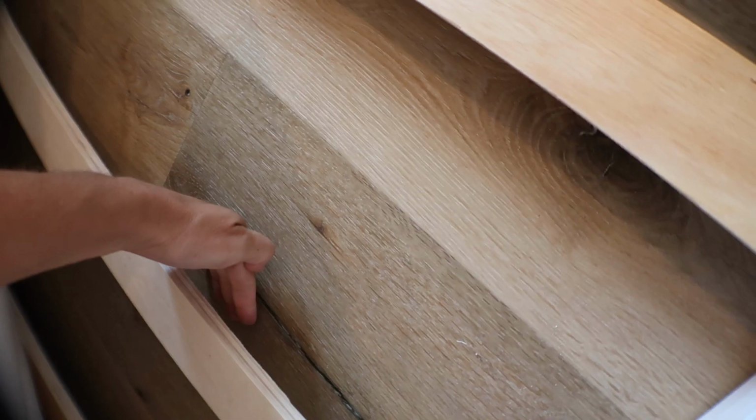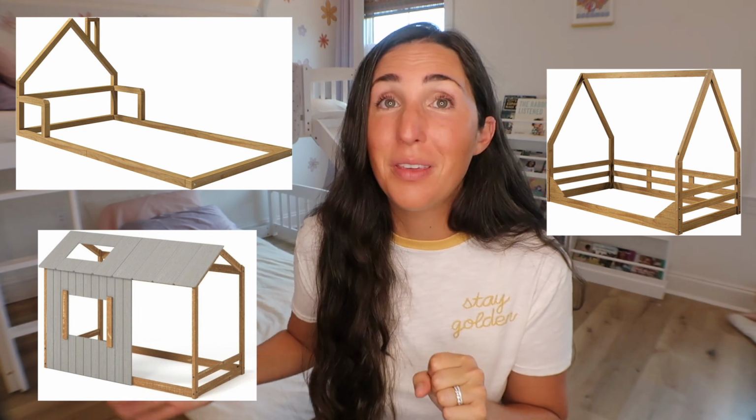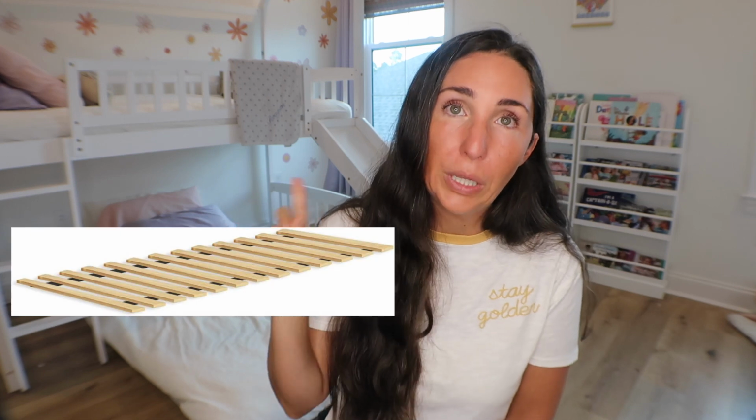Next thing to consider is the overall slat and raise of the bed. So there are some Montessori floor beds out there that are literally just an open wooden rectangular frame with nothing in the middle, and you're just supposed to throw the mattress down in that. Do not get that. Mattresses should never be placed directly on the floor for health reasons. So just say no to those. If you do opt for one of those, because they are typically a little more budget friendly, make sure you purchase your own set of rolling slats.